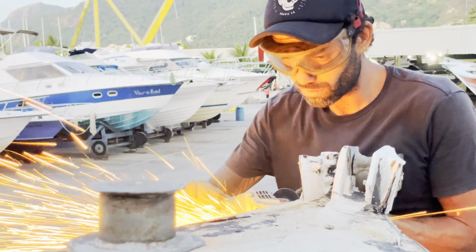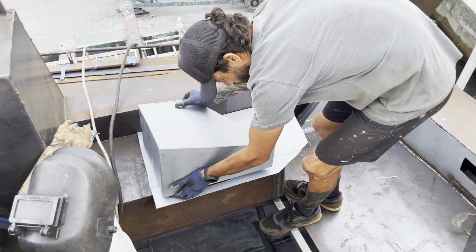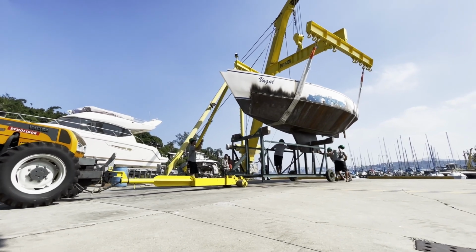This is Luke, and I'm Lori. And now that we've completely ripped apart our steel sailboat, we're gonna have to make it come back to life. So let's get to designing.